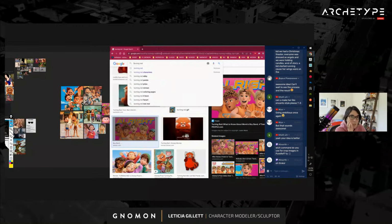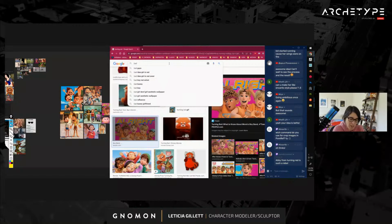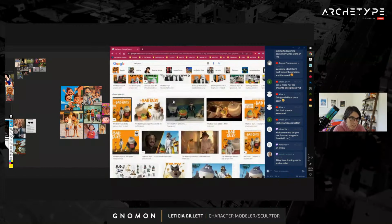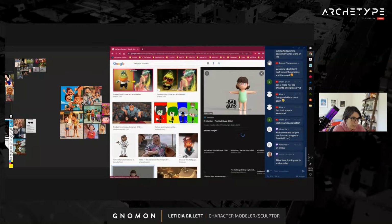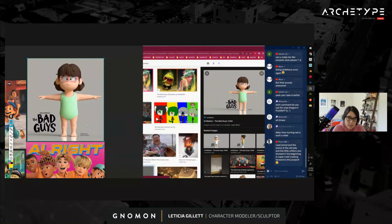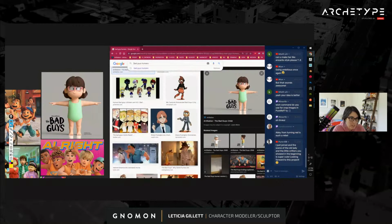I'm going to look at the bad guys from DreamWorks. It's tricky because they're mostly creatures, but there's some humans. I want to look at the humans. Here we go. Look at how cute the little humans are. So damn cute. Modeled by Joshua, a great modeler at DreamWorks. Shout out to him.